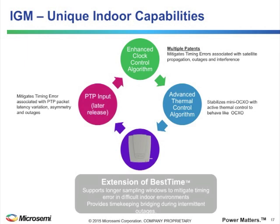So you may have heard of Best Time, which is a set of technologies that we promoted when Symmetricom was around and then got acquired by Microsemi. This is an extension and an enhancement of the Best Time set of technologies that we use for timing and sync in our products.